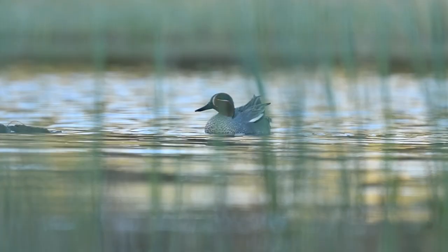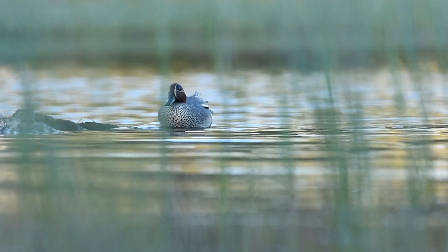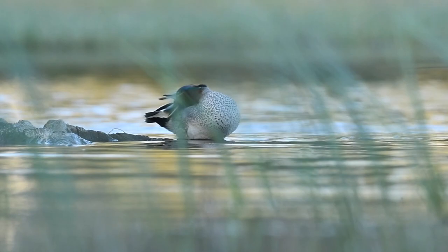Light is now going down and going between the trees, so sometimes the bird is in full sun and sometimes not, so I need to change the exposure all the time. I really need to work, but this is really cool. As you know, waterfowl is one of my favorite groups of birds to photograph.